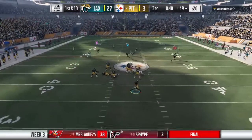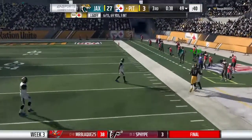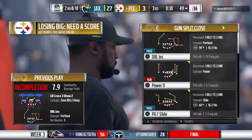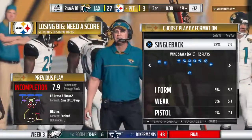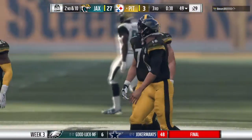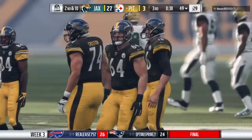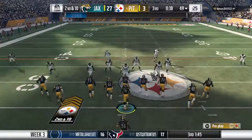On 1st and 10, Goff. Escaping the pressure right. And he whips that one incomplete there. Juju Smith-Schuster, the intended receiver. And now it's 2nd down. Sometimes the coverage is so good, no matter what you're doing on offense, you just can't shake anyone free. They try their best to find someone open, but they took away every passing alley, every angle, and shut the play down. Offense still needing 10 yards. 2nd down.